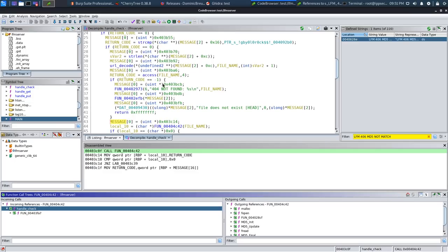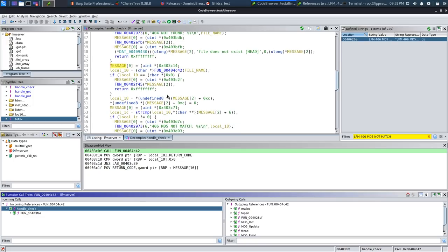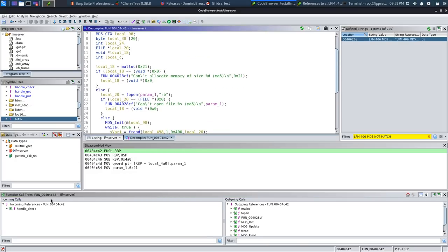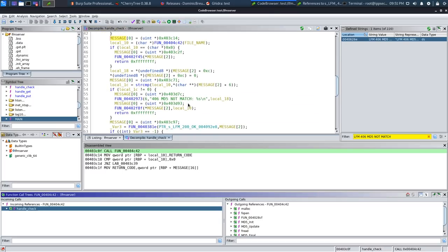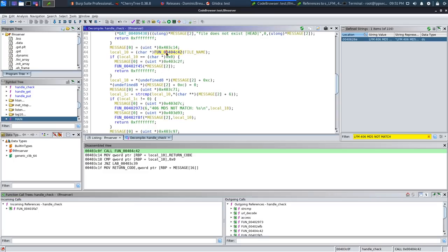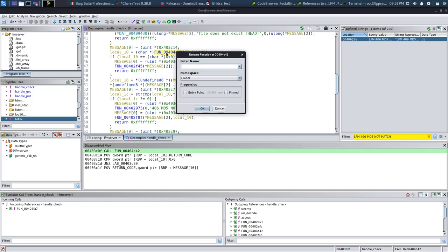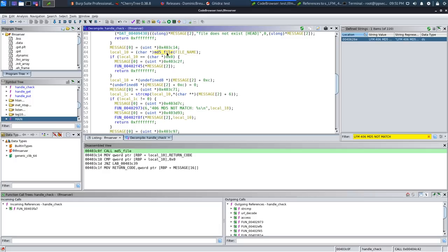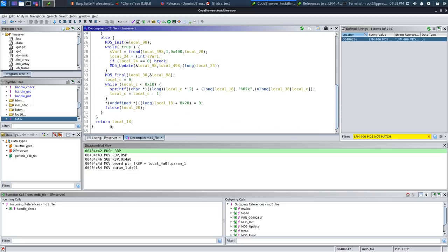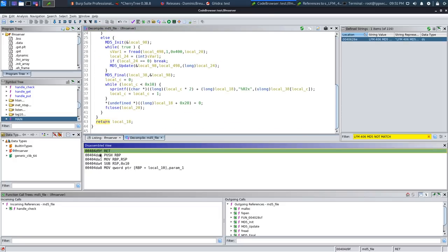We can probably just break right there. Hold on, where was that? Oh, it does not exist. Was it this? No. MD5 not match. This. Let's rename this to MD5 file. And we can breakpoint here, 4049DF.